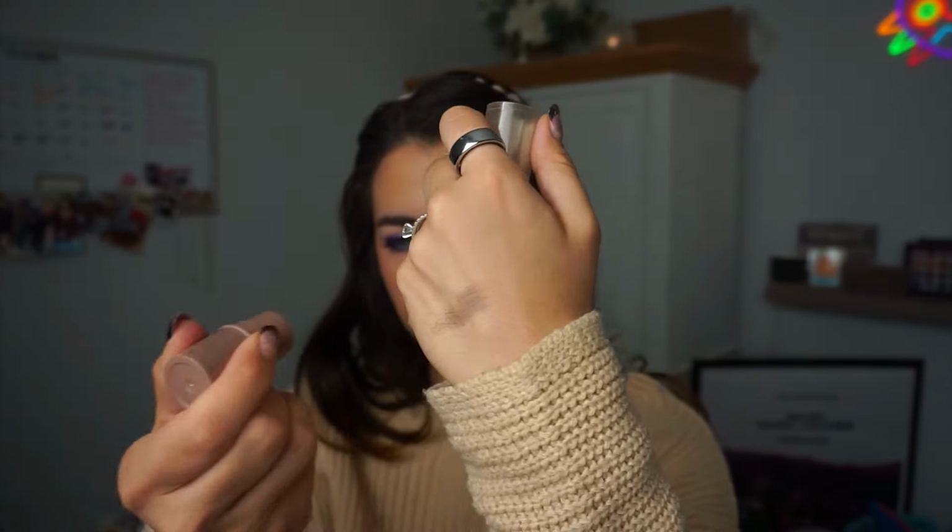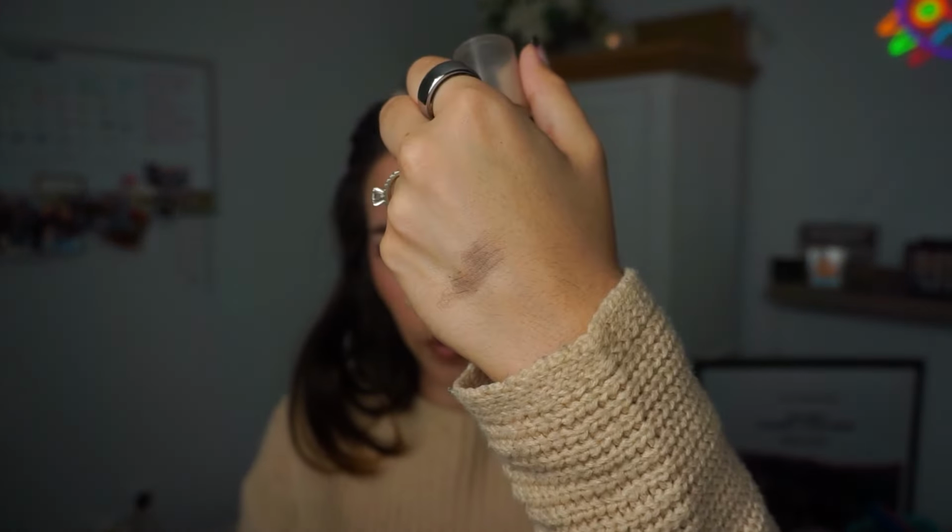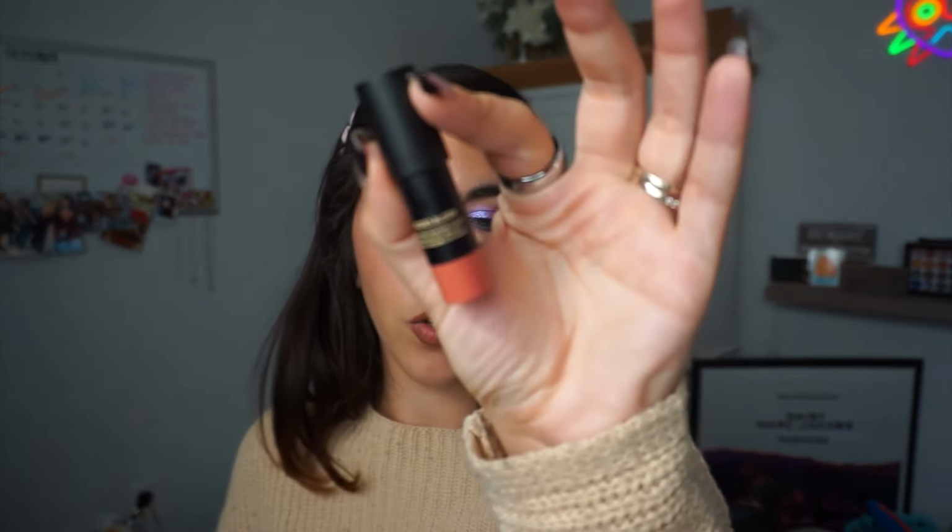This is Essence Baby Got Bronze in the shade Moon Dust. It's very cool toned, very, very cool toned, almost like a gray. It looks more gray on my skin in the winter when I'm a lot more fair, but it does still look a little gray on the skin. Great contour shade.